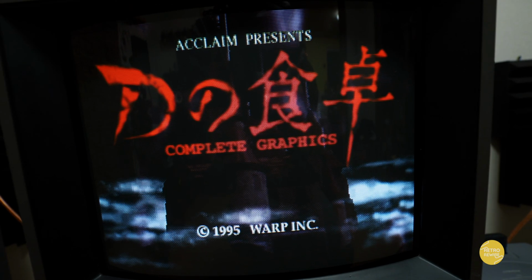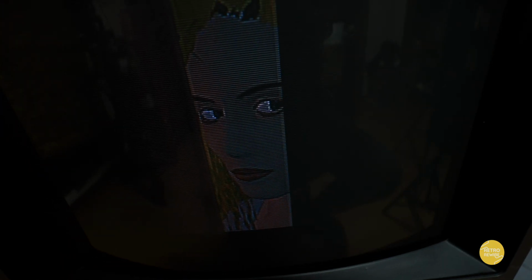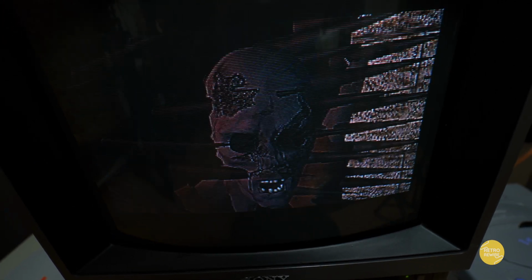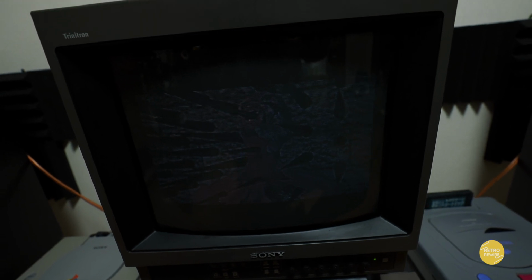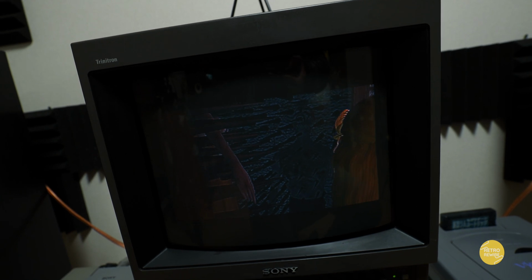And then we have another classic one. We have the original D with complete graphics. Now this game actually has a little bit of controversy surrounding it. Definitely an interesting story behind that, and you should definitely look it up. But this game is definitely not for everyone. It's pretty much just like a full motion video, and you just kind of tap certain buttons on the controller, obviously, to progress the story. But it's definitely an acquired taste, and I freaking love it.